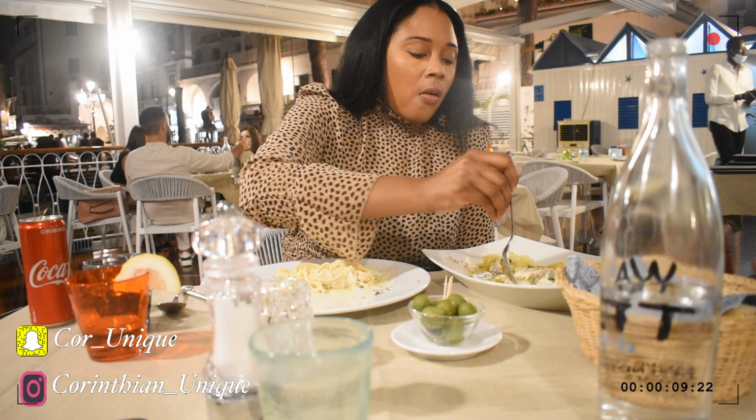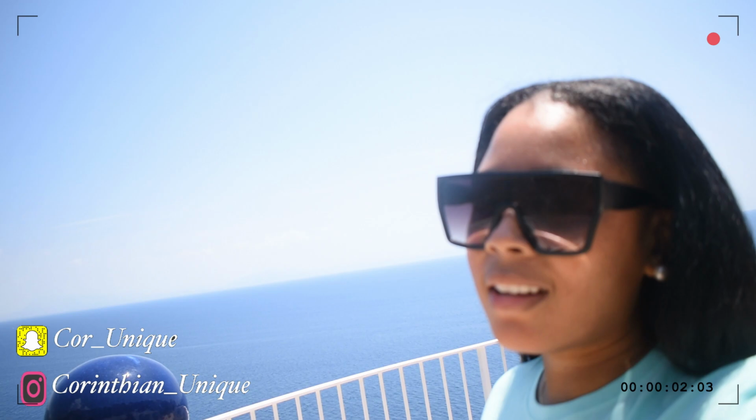Welcome back, you guys. Good morning. Today is our last day of vacation, and I am very sad, but I'm also excited to be going home. We have had a wonderful time here on the Amalfi Coast. We got to see so much stuff. We got to eat some good food, do some good shopping.